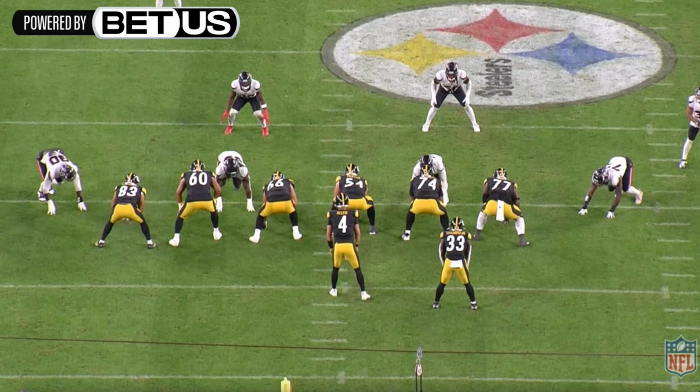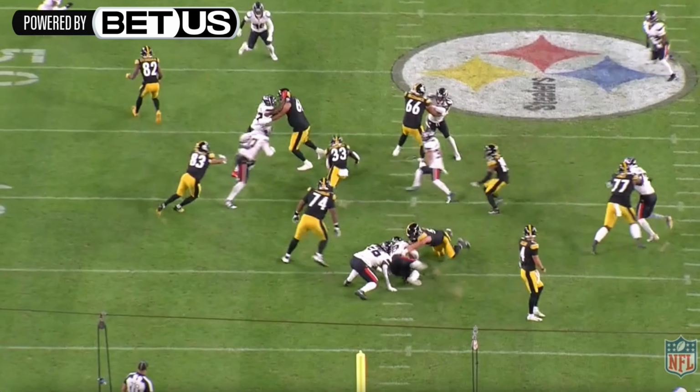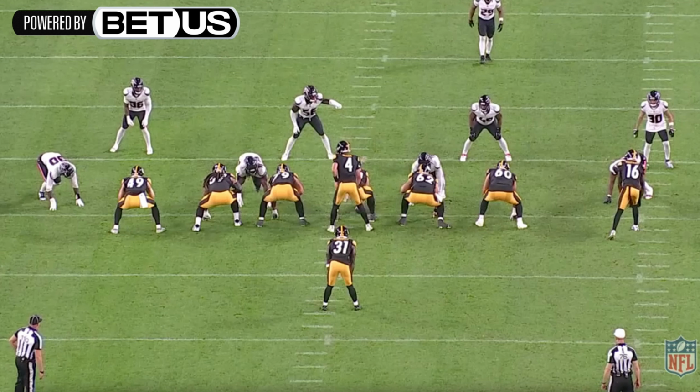I believe we get a down block here on the 2-tech on a trap. He's going to cross face. Yep. Really solid. Finishes him. Takes him to the ground. Good quickness. Good physicality. Things that he did not struggle with in his first game.